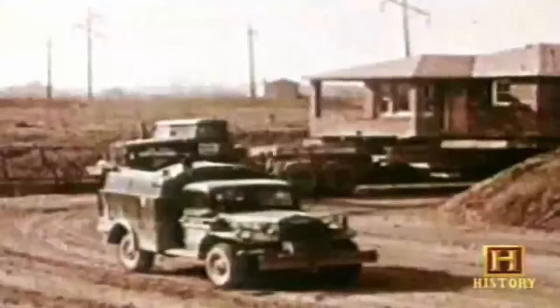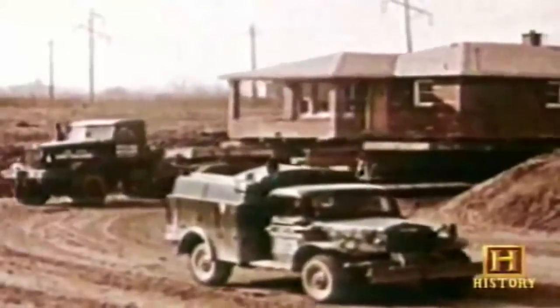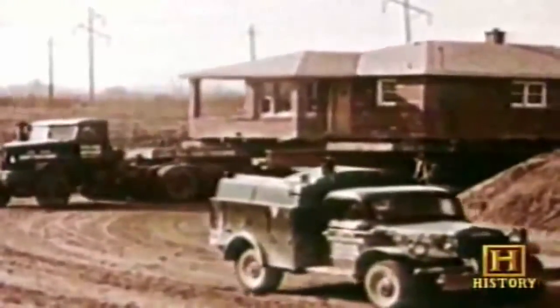More than 100,000 workers braved bitter winters and humid summers to meet the state's deadline. 8 temporary bridges were constructed and 5 million yards of earth and rock had to be removed. Construction of the power plant forced detours of streets, roads, and highways. Even houses were placed on trailers and moved 3 miles away to a newly erected subdivision.